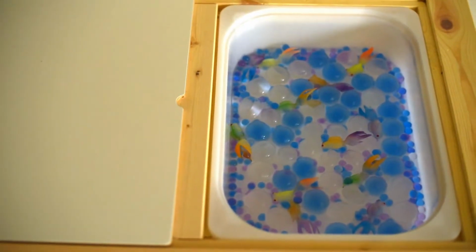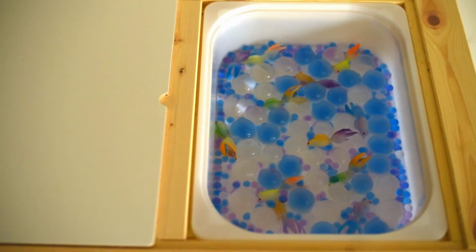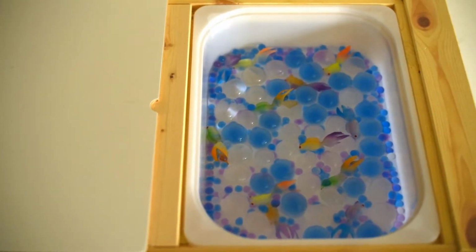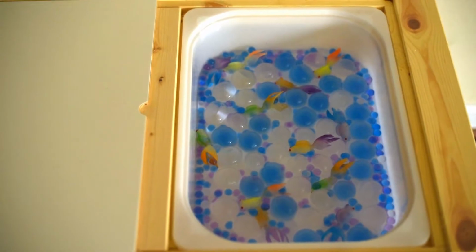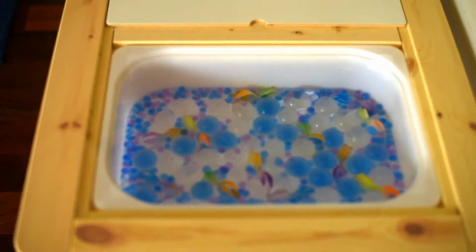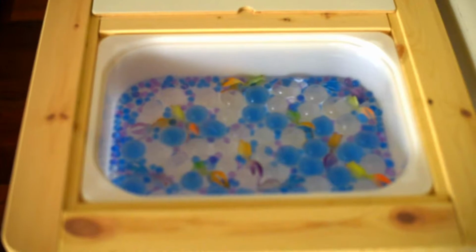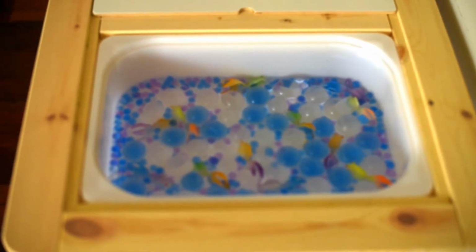Hey guys, I wanted to film this explanation of today's activity before I actually get Holden up, because I think once he sees this, it's just going to be chaos. So today he has a sensory bin. It's for our book, The Rainbow Fish. He has jumbo and regular sized water beads and some little plastic rainbow colored fish that I got off of Amazon.